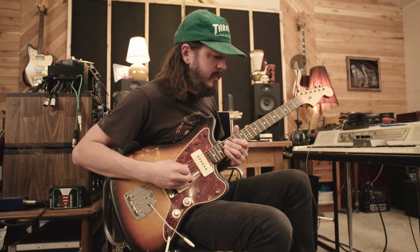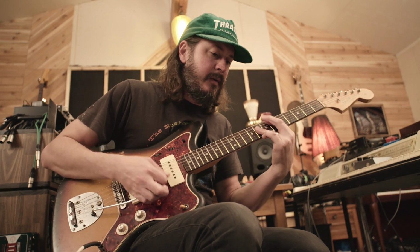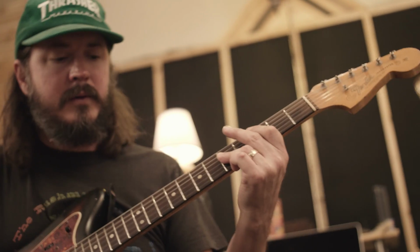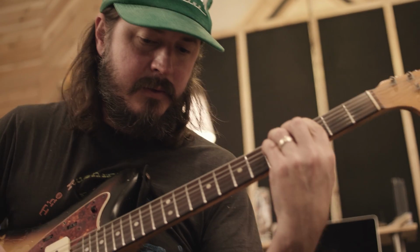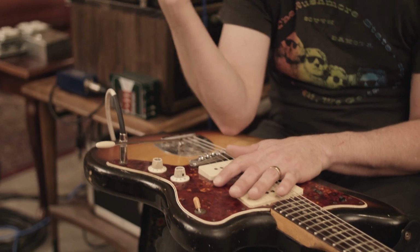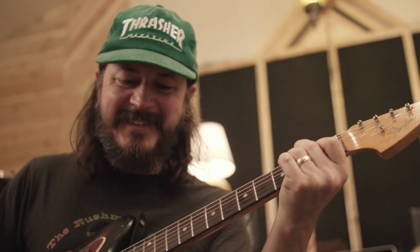Fenders have a bright voice to them, and that's what I love about them. Christian's Rickenbacker, he uses the neck pickup and it's pretty dark, and Jake's a humbucker guy. If I was gonna stick out sonically within a song, it's either based around a pedal or it's based around the instrument, and to me, the single coil Fenders, specifically the Jazzmaster and the Jaguar, fit right in for me, right where I would want the sound to be.